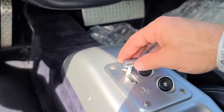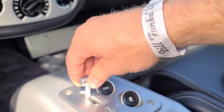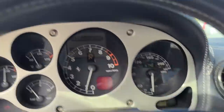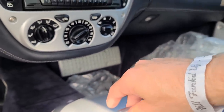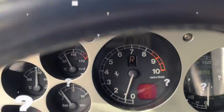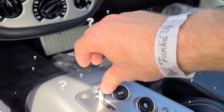I don't even actually know how to use this. It's completely different than what my Maserati is. I thought you just pull it back. Pull it up, there you go. So you pull it up and pull it back, and it goes into reverse. You pull it up and push it forward. I think you click it. I don't know what to do. So I'm in reverse right now because it says reverse right there. Now if I push it forward and hold it, does it go into park?